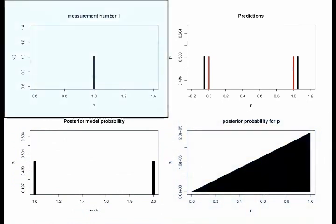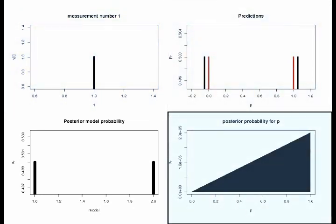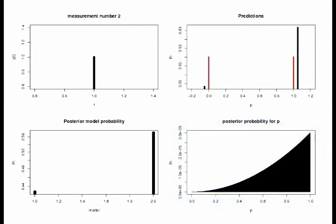After the first trial, where player 1 won, and where each model predicts that equally well, Model 2 adjusts the probability for p to the high end of the scale. So the next trial, which also ended in victory for player 1, is better predicted by Model 2 than Model 1, and Model 2 increases in probability.